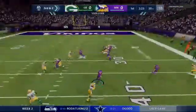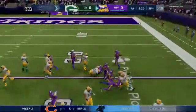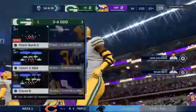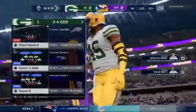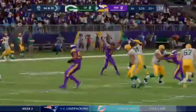And he fires one that's intercepted. Marcus May with a hit, and the return will stop right around the 25. Well, certainly not how he wanted to start his night. First throw of the game, an INT. Yeah, it's not easy, but he's got to try and wipe that one away from the memory banks.